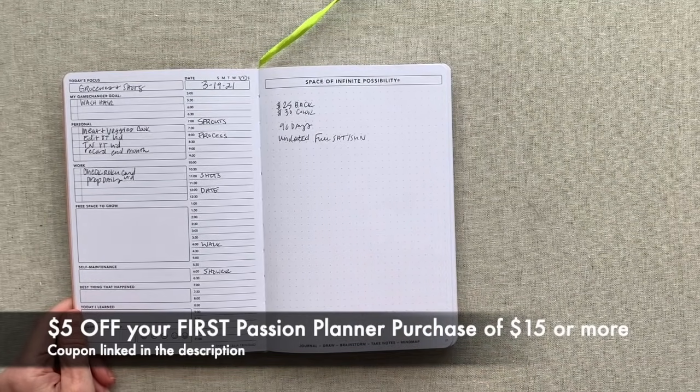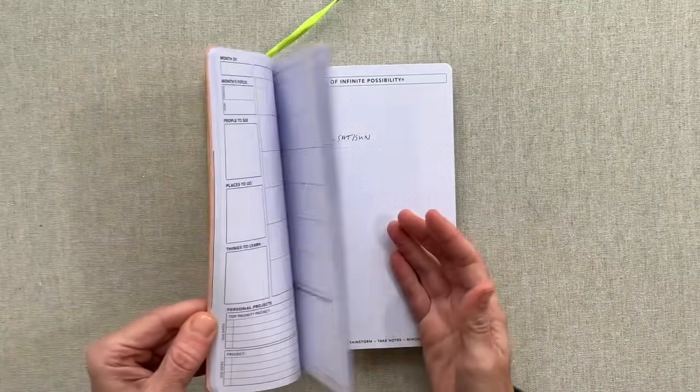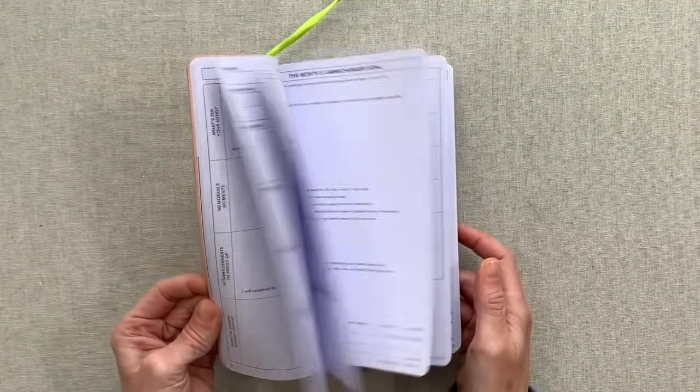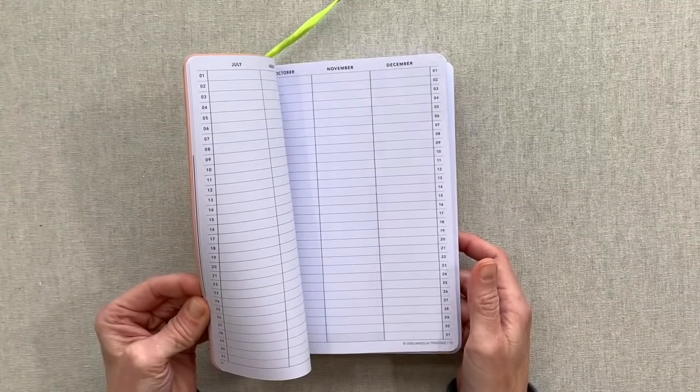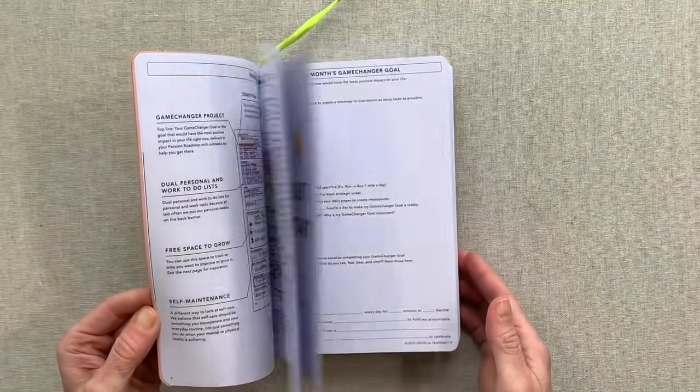Since it's undated, you have those full pages for Saturday and Sunday. You do have undated monthly spreads in here, and you do have a little goal guidance system. Monk Manual has a goal guidance system too in their daily planner. So that is Passion Planner.